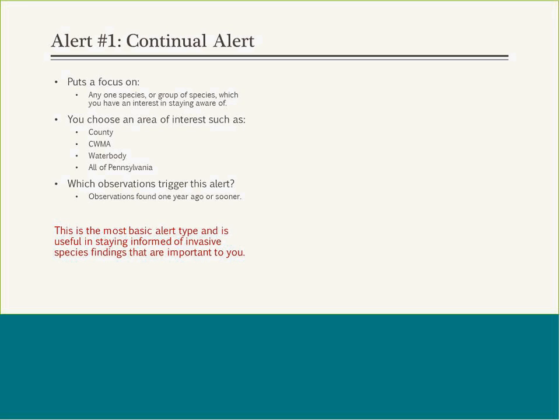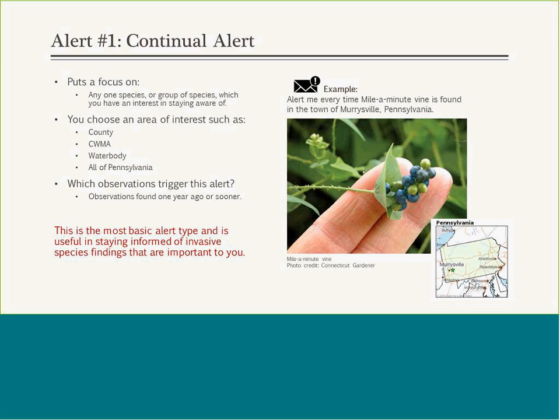Observations that will trigger this alert are going to be more recent ones, so observations found 1 year ago or sooner. It's the basic type of alert that is available through IMAP, and it's really going to help you to stay informed of invasive species findings that are important just to you. So an example of a continual alert would be something like this. You could say, alert me every time mile a minute is found in the town of Murrysville, Pennsylvania. Maybe you are from that area or you're in charge of doing management, and so that would be something that you would want to know about.